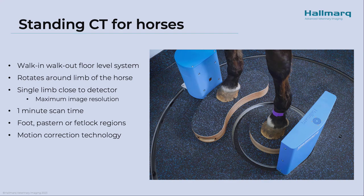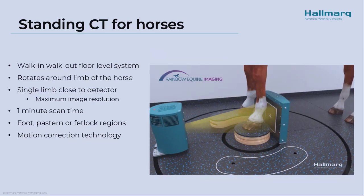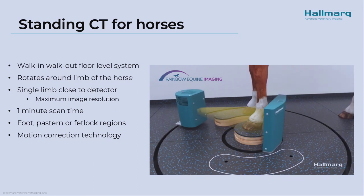So this is what the machine looks like close up. You have an X-ray generator, you have an X-ray detector, and you have a level floor that the horse can walk in and out, and then the device rotates around the limb of the horse. You can see the yellow cone there representing the cone beam, and it just rotates around a single leg. Because that single leg is very close to the detector, you get exceptionally high resolution. The device rotates around 360 degrees in exactly 60 seconds, so the scan time is just 1 minute.